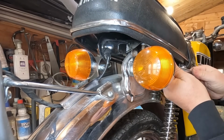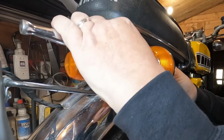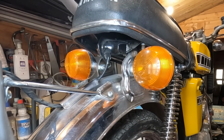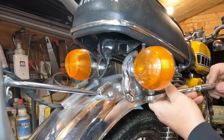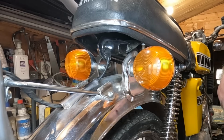Does that go in there? Or does it go in there? Or is there a certain way to do it? Right, let's get an extension, coming from below the indicator to get us in there with it. That bloody indicator's right in the way. Look at that, look. That's a nuisance, isn't it?